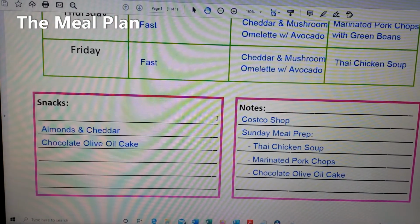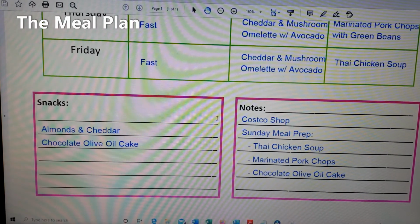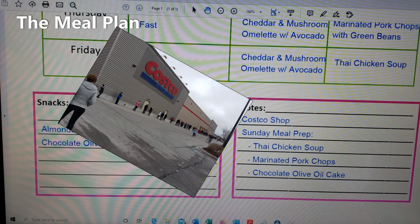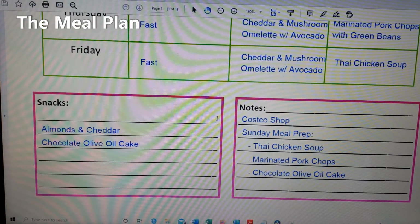So this week I did have to go into the grocery store to shop. I went to Costco and it was a very different experience than I had in the past. There was a lot of spacing between the lineups, and the lineups were around the building outside. But it was done in a way so that you can avoid being within 2 meters of other people, and I did appreciate the efforts they were putting in to allow that to happen.